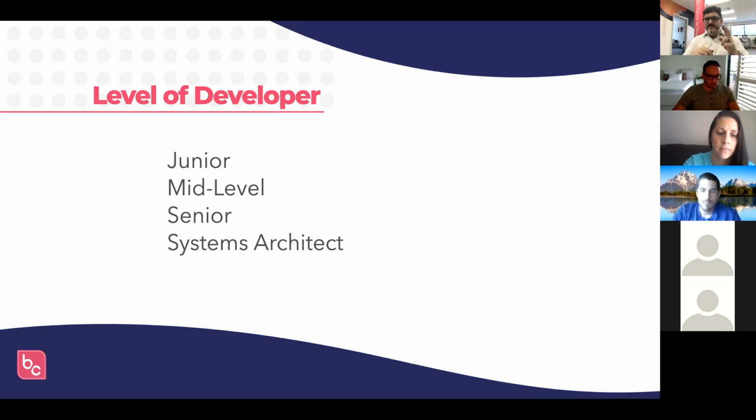Sometimes the senior and the architect will be one and the same, because a lot of architects like to get their hands dirty in code. Some people get pushed into that architect position where they're just building out those blueprints, and don't get to write a lot of code, but most of us like to actually get our hands dirty and code a bit.